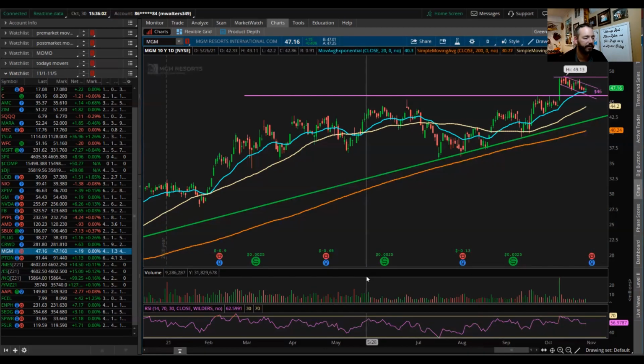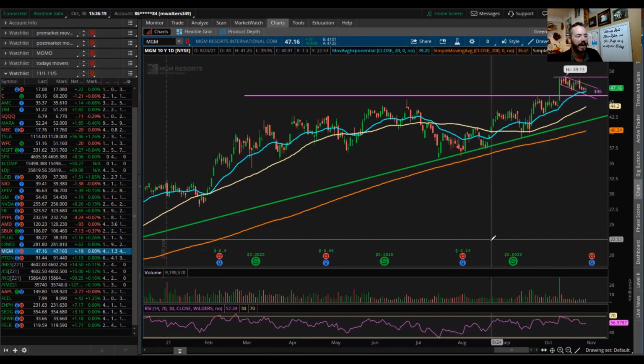We do have earnings. Earnings are going to be on Wednesday. Let's see how it reacts after earnings. It usually does pretty good, but just know that you're trading something that does have earnings coming up. But this is setting up a very nice bull flag for a breakout on the daily chart. That's why this one's on my watch list.